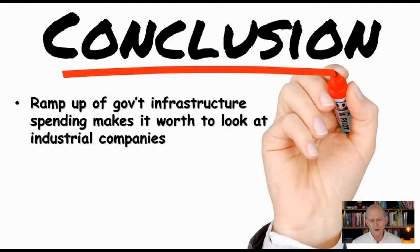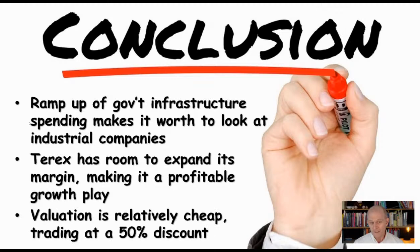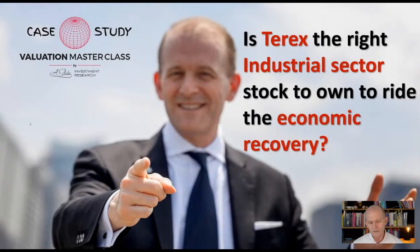So the conclusions are the ramp up of government infrastructure spending makes it worthwhile to look at industrial companies. Terex has room to expand its margin, making it a profitable growth play. So valuation is relatively cheap, trading at about a 50% discount. So my question to you is, Terex the right industrial sector stock to own to ride the economic recovery? What do you think? Let me know in the show notes below and in the comment section below.